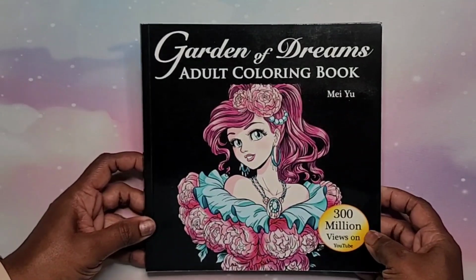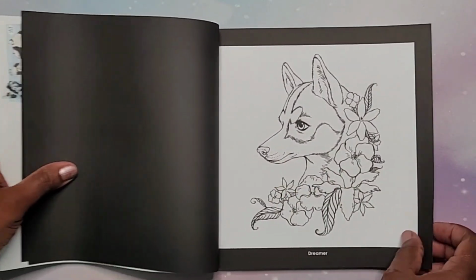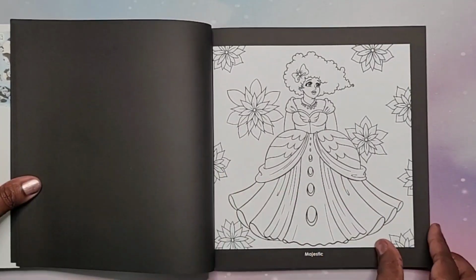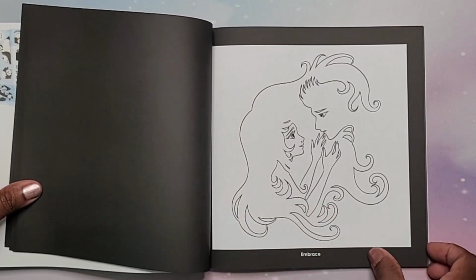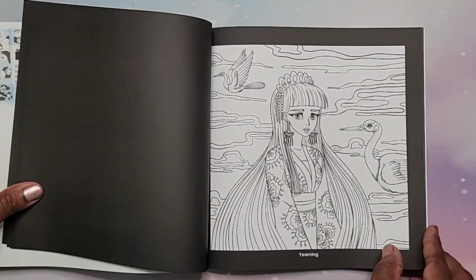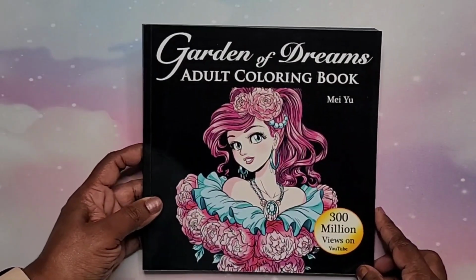Next, I have a Happy Mail book, which is Garden of Dreams. This is by May Yu. This is a cute little book. Has a lot of quick images to color. I'm not sure why I haven't colored in it yet, but I will get around to it eventually. I don't want to say it's printed on Amazon paper because I'm not really sure, but it's a really cute book, and that's Garden of Dreams by May Yu.